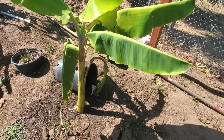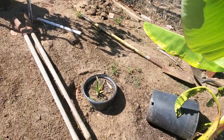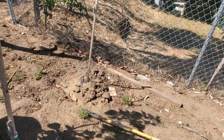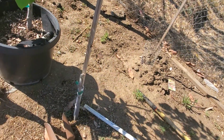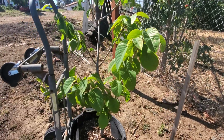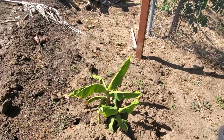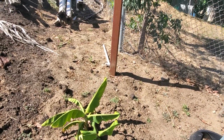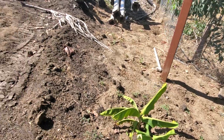I call this Manuel V, but it's an Orinoco variety from Mexico. Pineapple, that was a raspberry that the gophers got. Here's another trunk of a mango tree that died. This is a Chirimoya tree. I think you guys know what that is. Maybe, maybe not. And this is Rajapuri. Rajapuri is a variety of bananas from India.